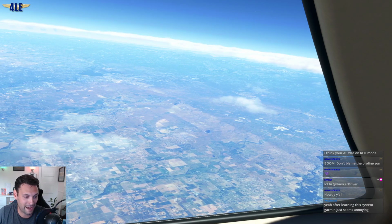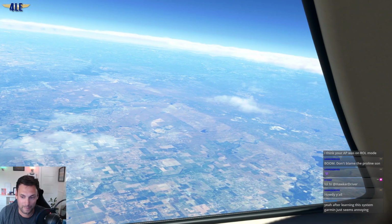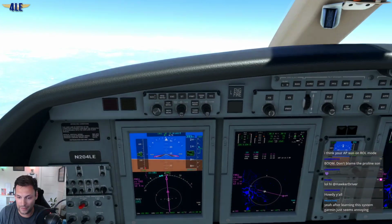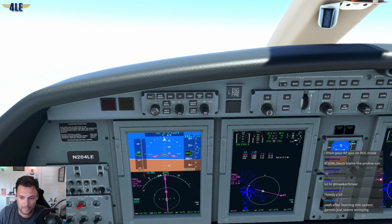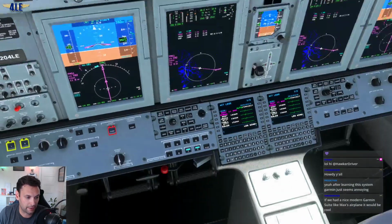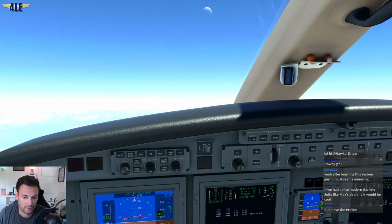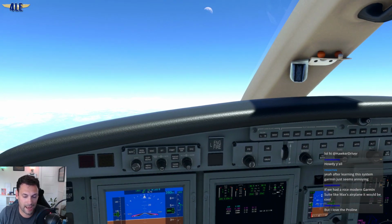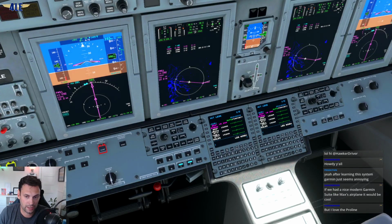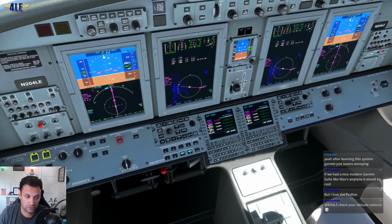I am happy to assume that it's my fault. After learning this system, Garmin just seems annoying. I absolutely agree that this is better. I think it's just better. And the approach request and procedure setup is pretty nice. But there's something about how this is laid out and how the math is done through here that seems really easy. And I don't know enough about the Garmin stuff to even assume that system can't do it and can't do it easier.